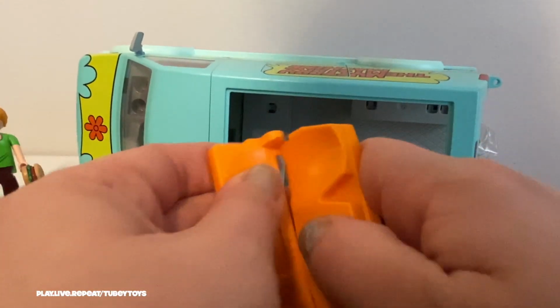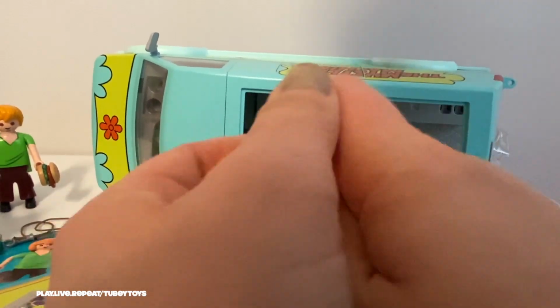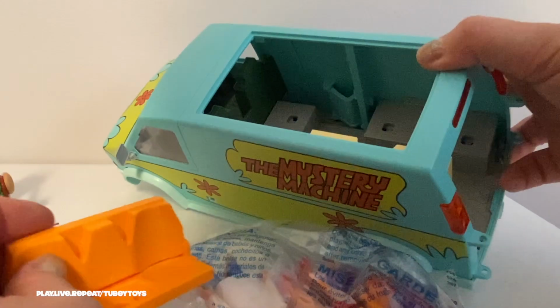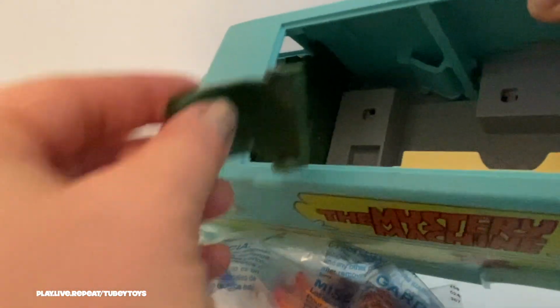The seats. Oh, the seats. I think they were seats or like things to put food on, like little trays. Maybe. I think you can in the center.